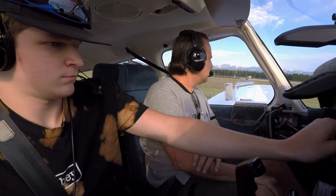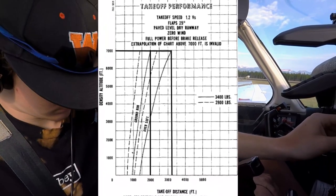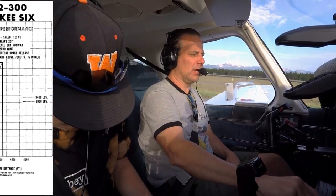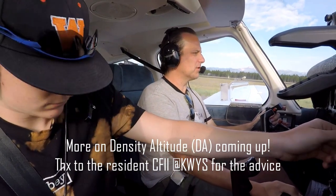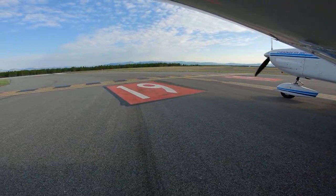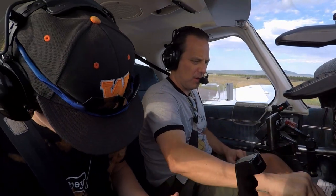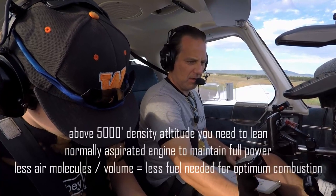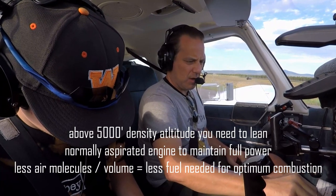I probably didn't need to use all 8,000 feet of this runway, but why chance it? The density altitude's almost 8,000 feet already, so we are going to have trouble climbing. But he says an inch and a half back, which is basically my lean for taxi position, so I'm just going to leave it right there. Round it up. There it goes.